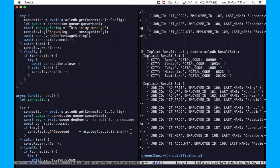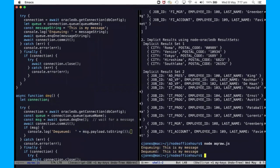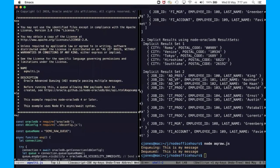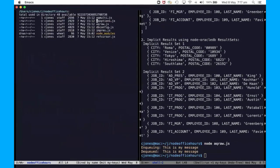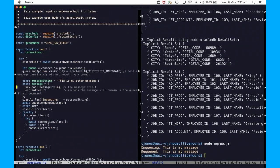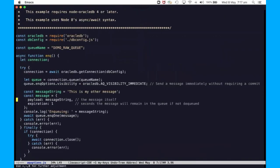But if we run this, AQ raw, this is my message. So we've just enqueued and dequeued, no magic there. I might do multi first before I do... Oh no, let's do the options. So let's have a look at AQ options, and I'll bump the size up a little bit.